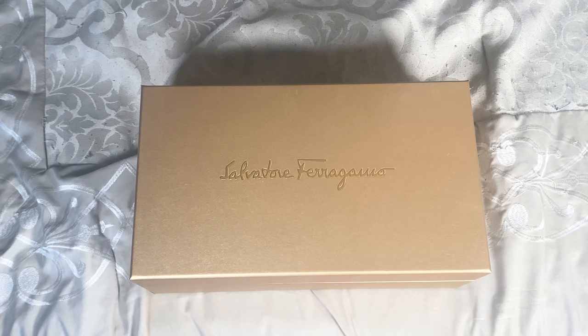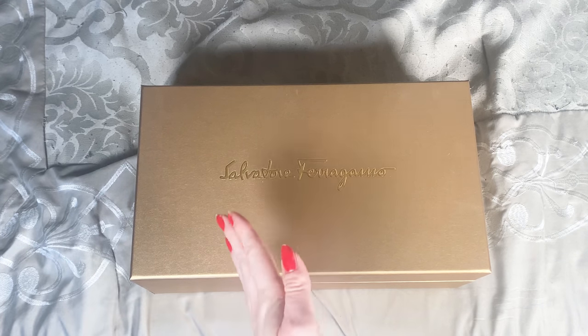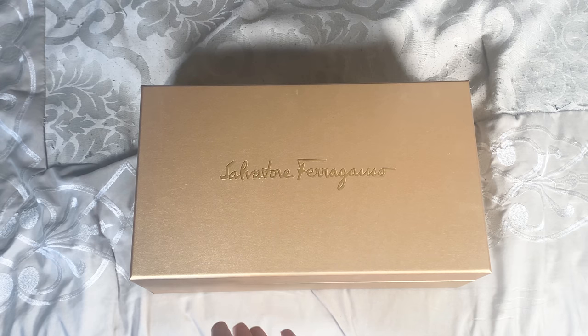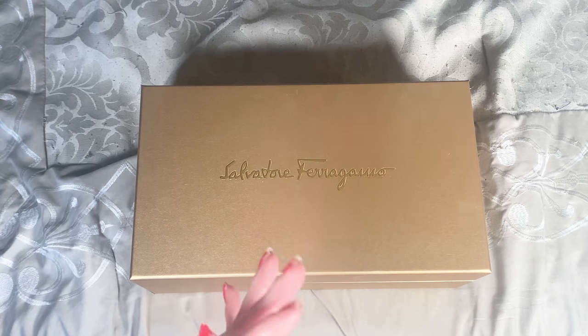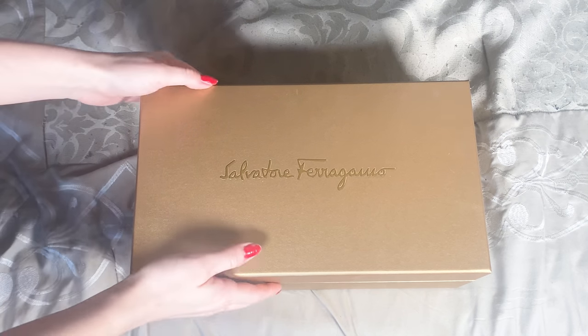So this is the box that it comes in. It's very luxurious for a pair of shoes. It's just like, wow, this is so cool. So let me show you what's inside. Okay, you guys, so here is the box. And as I said, it is so pretty. It is just one of those boxes that you do not want to throw out, ever. Okay, so apologies for my nails. I know they're very chipped.